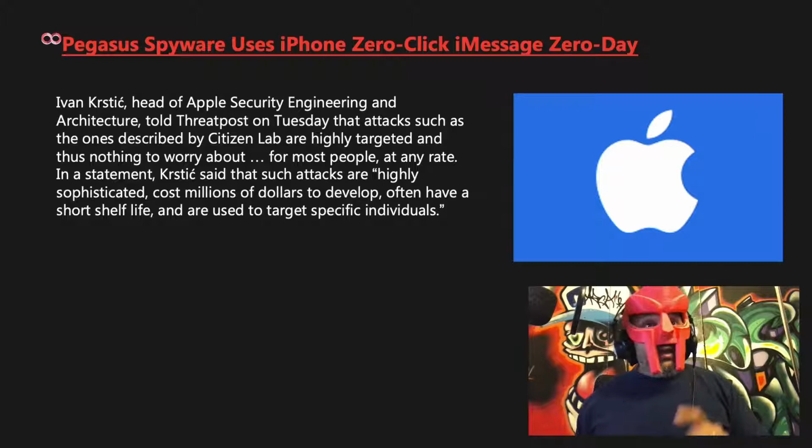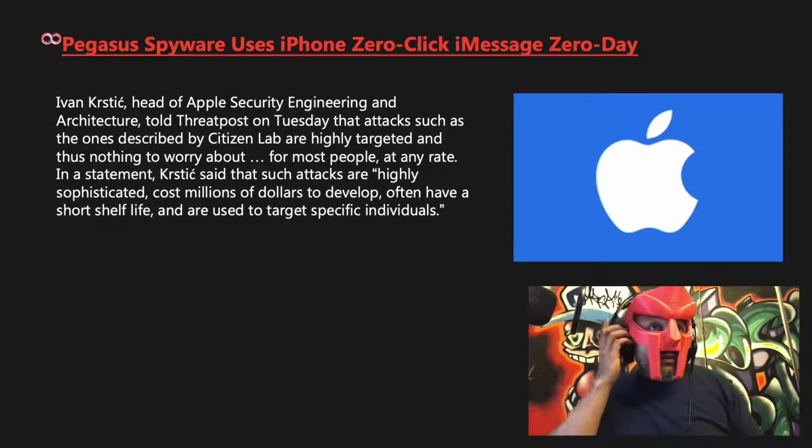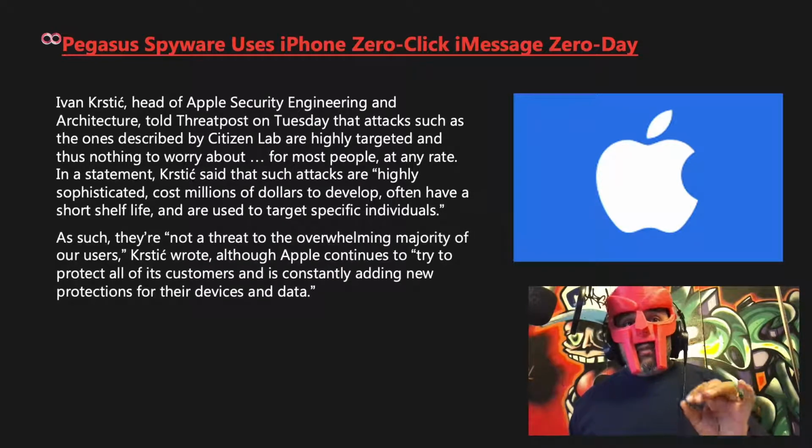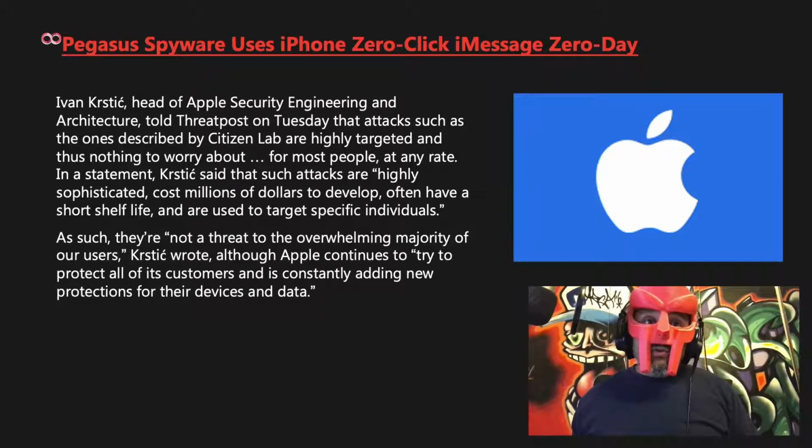Now, Ivan Krstić, head of Apple Security Engineering and Architecture, told Threatpost on Tuesday that attacks such as the ones described by Citizen Lab are highly targeted and thus nothing to worry about, for most people at any rate. In a statement, Krstić said that such attacks are highly sophisticated, cost millions of dollars to develop, often have a short shelf life, and are used to target specific individuals. As such, they're not a threat to the overwhelming majority of our users, Krstić wrote, although Apple continues to try to protect all of its customers, and it's constantly adding new protections for their devices and data.